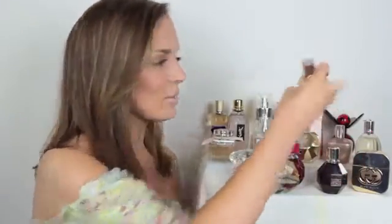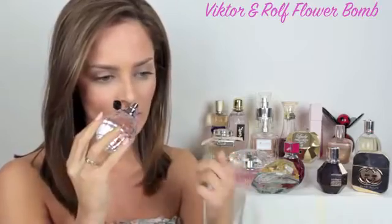And then the regular Flower Bomb's much softer than that. It's definitely a clean, crisp smell. It's actually a little bit zingy. That's a good word for it. As soon as you smell it, you can smell the green tea, which of course gives it a very fresh feeling. And the floral notes are freesia, rose, and orchid. I do know that. But then it's got musk and patchouli, which give it a bit more of an oriental flavor. It's in this beautiful bottle, again like a little grenade.